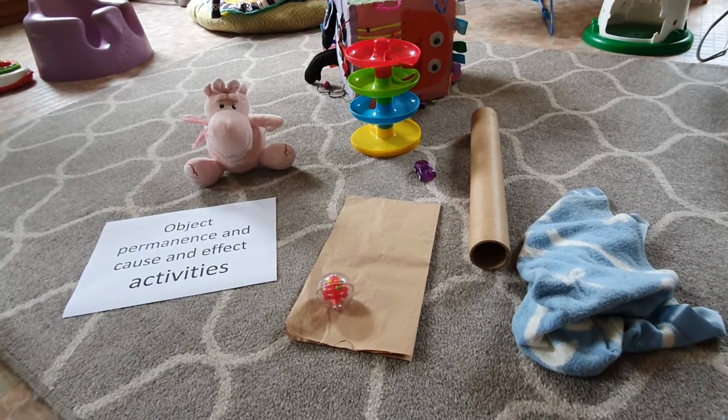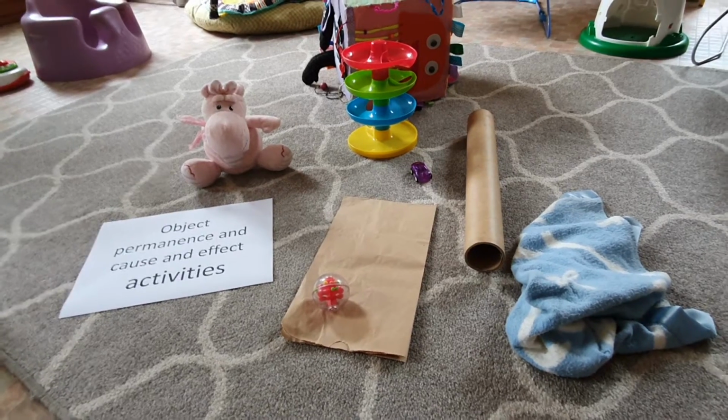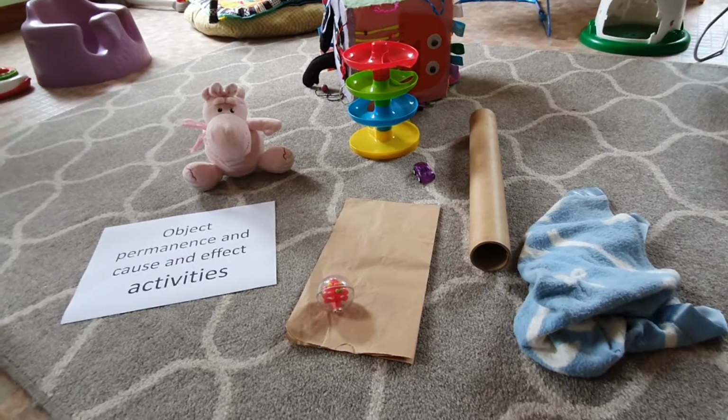They also learn to expect what will happen next. For instance, if you hide your baby's toy under a blanket, he will go look for it by lifting up the blanket and then they'll find it.